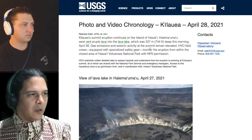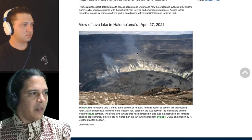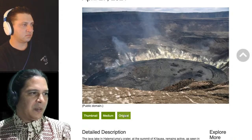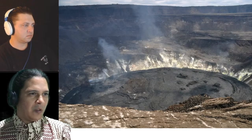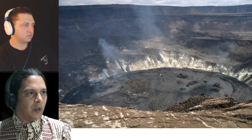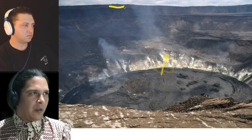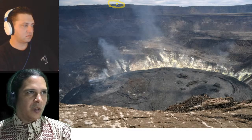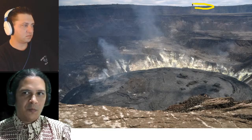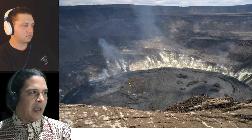Moving on, let's look at some of the USGS photographs. Here we have a view of the lava lake on April 27th. It's similar to what we were just looking at, but a different angle. It's a little more similar to the S1 camera. So the original north vent is way up here, and north is in this direction. Wekahuna Bluff, Jagger Museum overlook, all up in here. Kilauea overlook is somewhere up in here. So we're looking at the reverse angle, looking back.